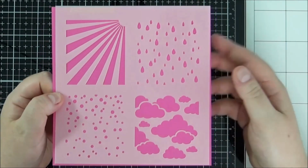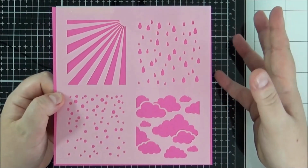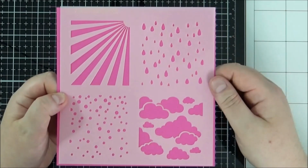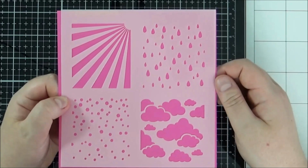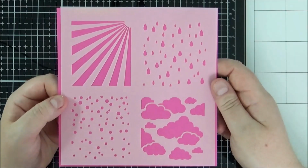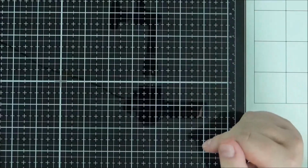And she actually has done 5 cards using the pop-up monster set as well. So if you're not into Halloween, she's got loads of inspiration on how that you can use that stamp set. So like I said, I will link to her down below if Halloween's not your thing.